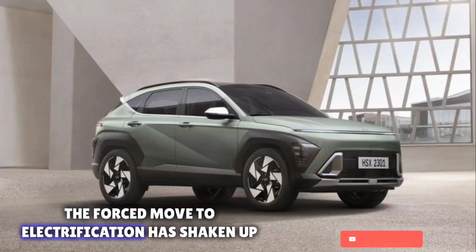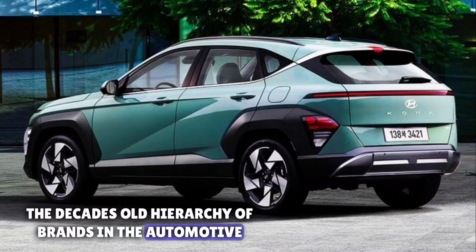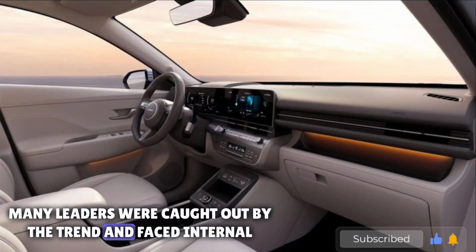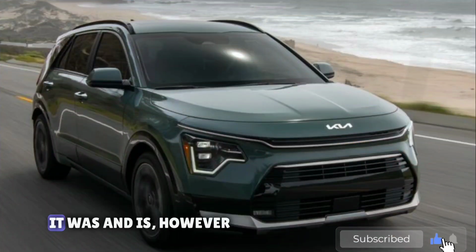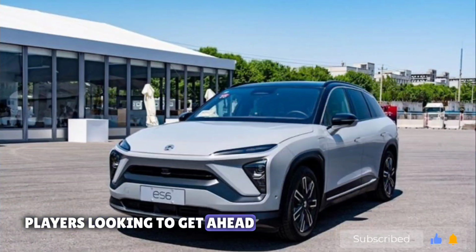The forced move to electrification has shaken up the decades-old hierarchy of brands in the automotive business. Many leaders were caught out by the trend and faced internal resistance that made them slow to adapt. It was and is, however, a golden opportunity for new brands and for established players looking to get ahead.